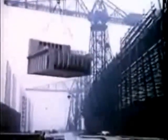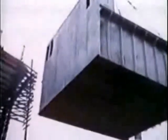Gulliver performed feats like this by hand in Lilliput. That's one of the two tourist-class swimming pools in one great welded unit they're swinging aboard. Quite suddenly, so much is happening.